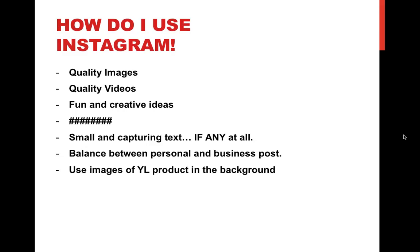Okay, small and captivating text, if any. So if you're going to use any text at all to explain your images, keep it small, keep it short. Don't go crazy with this because people aren't looking for long stories on Instagram. They're just looking at pictures, okay?